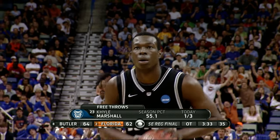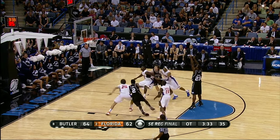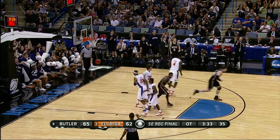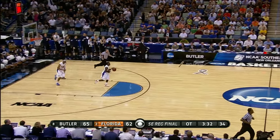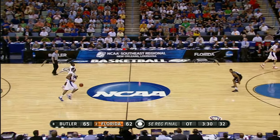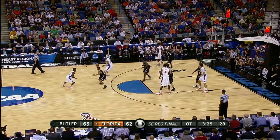Kyle Marshall from Davie, Florida. I talked to him yesterday about Florida not recruiting him. He's like, Reg, I have a chip on my shoulder. It would have been nice to stay home and play, but Butler is a great opportunity for me, and I want to show them what they missed out on. And he makes the free throw.